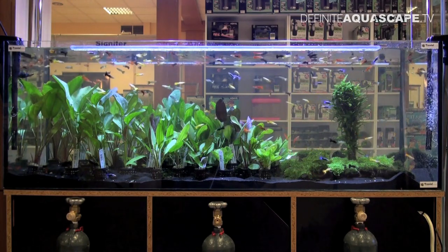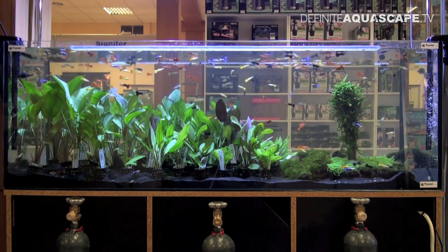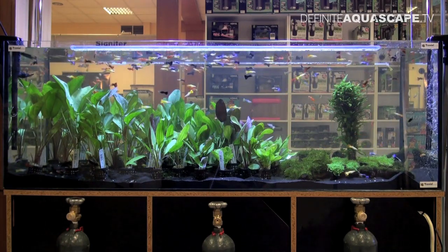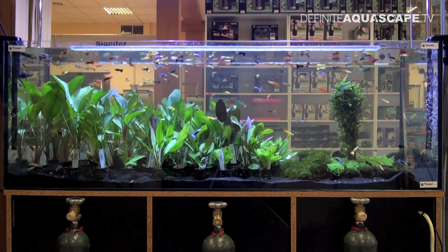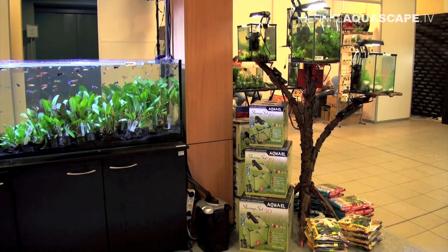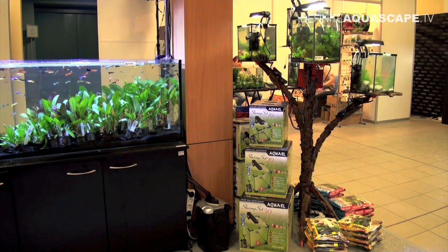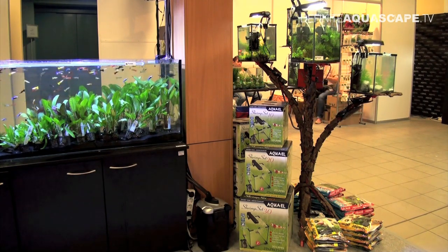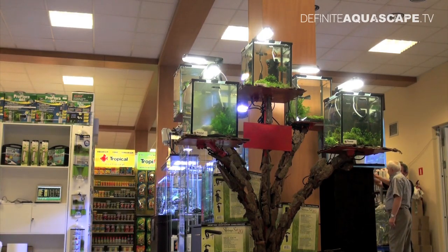And here we can also clearly see that guppies don't like to stay between plants. Almost all of them were swimming in the open water. On the right side, next to the aquarium with guppies, there was a small stand with several nano aquariums with shrimps. These aquariums were displayed by Grzegorz Nowinski.